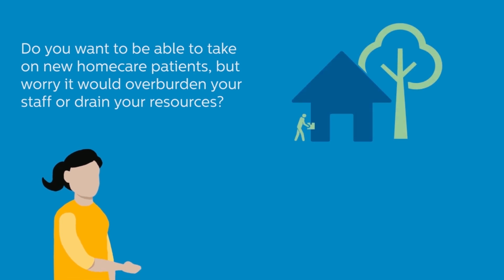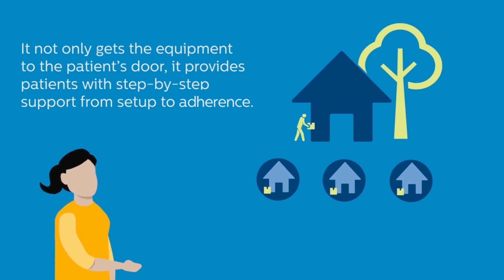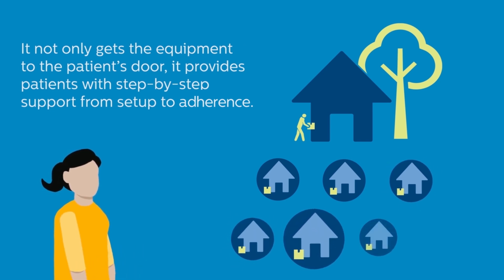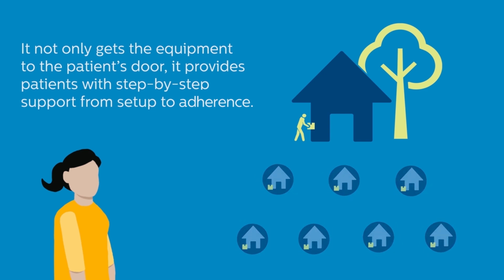Do you want to be able to take on new home care patients, but worried it would overburden your staff or drain your resources? With home delivery and remote setup from Philips, you can grow your business without the worry. It not only gets the equipment to the patient's door, it provides patients with step-by-step support from setup through adherence.